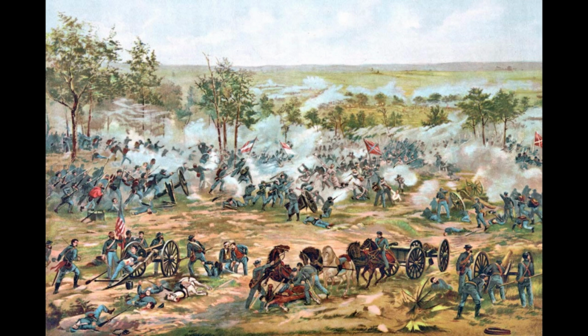June 30th, while part of Hill's Corps was in Cashtown, one of Hill's brigades, North Carolinians under Brigadier General J. Johnston Pettigrew, ventured toward Gettysburg. In his memoirs, Major General Henry Heth, Pettigrew's division commander, claimed that he sent Pettigrew to search for supplies in town, especially shoes. They need them shoes.